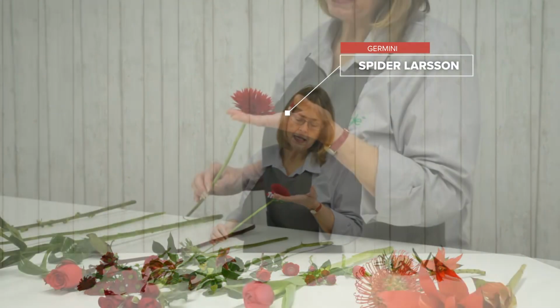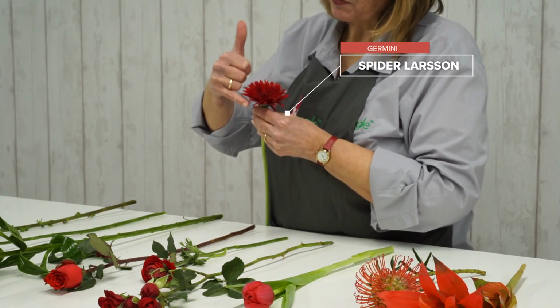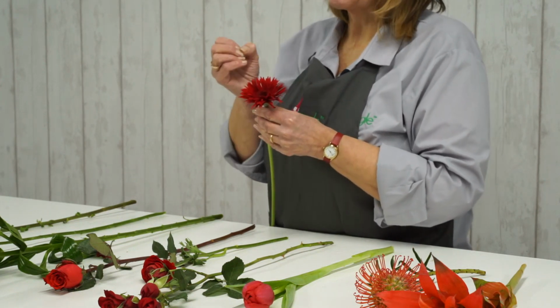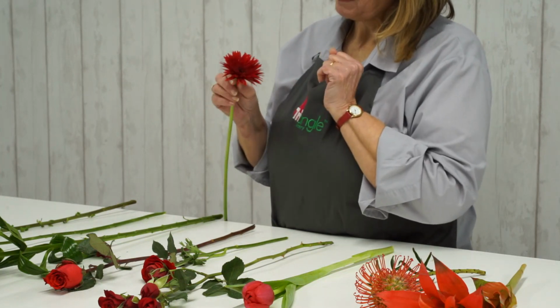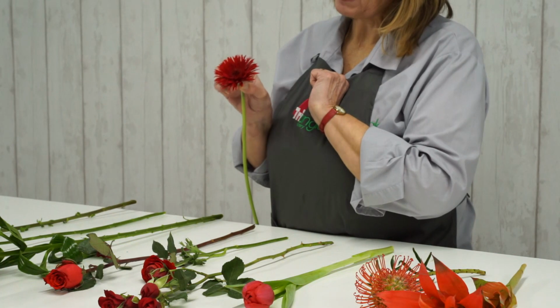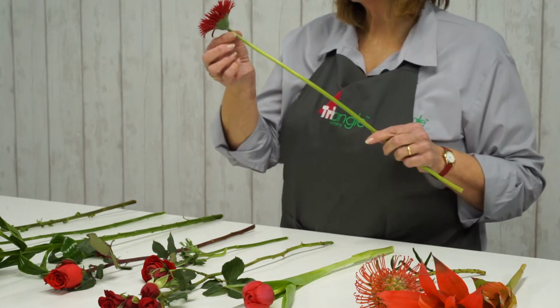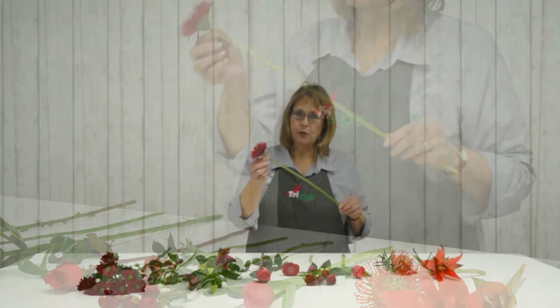Next, we have a really funky mini gerbera. This is one of the spider varieties of Germini, and this one's called Larsson. You can see where it gets its name spider from. You probably have seen from years ago the spider chrysanthemum that used to get all really spiky. It kind of derives itself from that shape. Beautiful furry little centre, tiny tiny petals. So that's Germini spider Larsson. You probably would want to wire those, so do visit one of our YouTube videos to see how to do that.